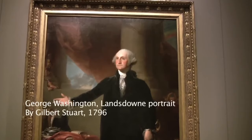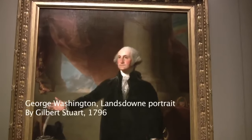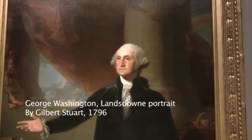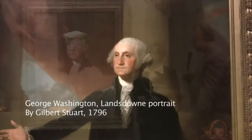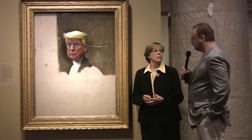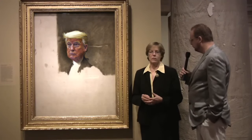And as you see, the original portrait was left unfinished by the artist Gilbert Stuart in 1796. Our modern artist has completed it with a twist. I'm not sure I follow. His original was never meant to be a final artwork. You said yourself that it was a reference.